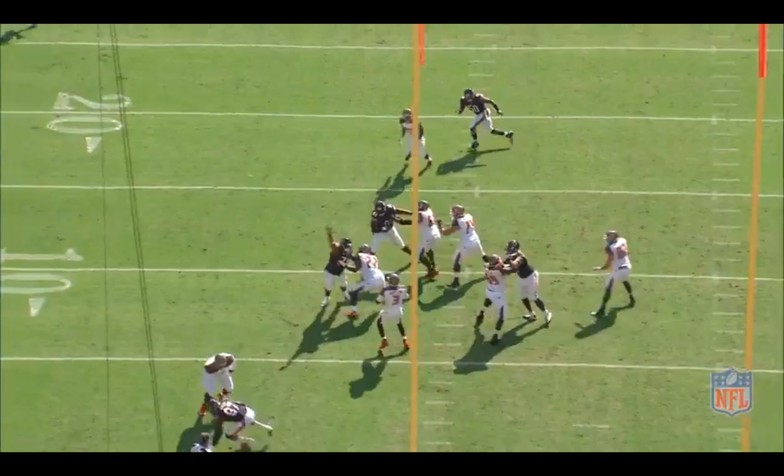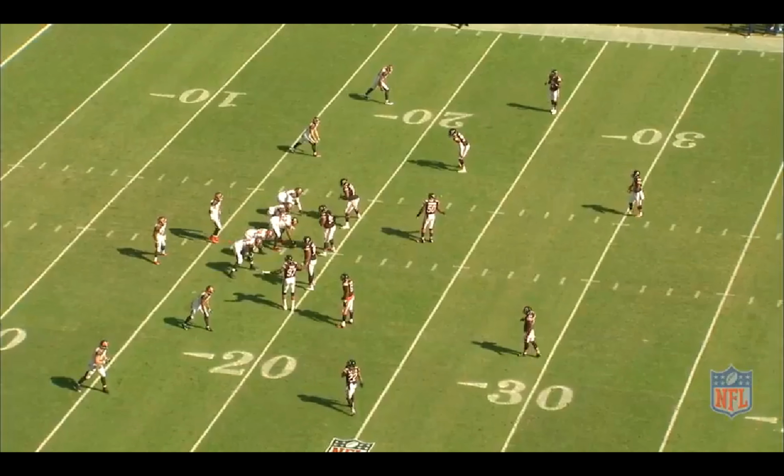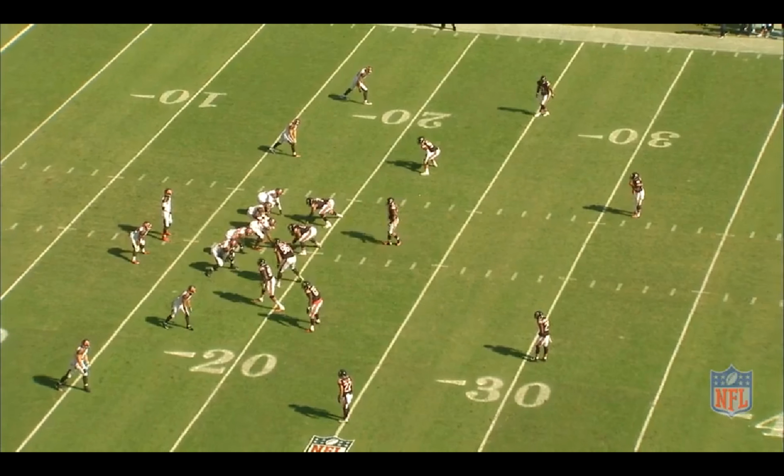You see Jameis's footwork, though. He goes through his progressions quickly and finds Cameron Brate. A pretty solid play there from Jameis Winston.